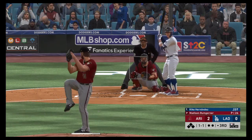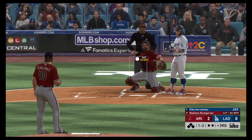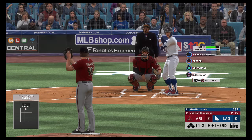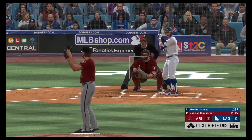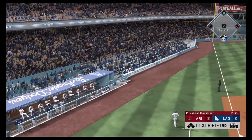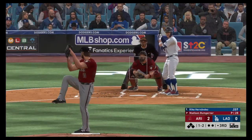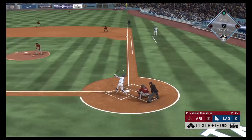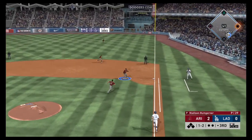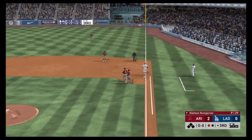Ready to deal. Here's the 1-1. Still a ball and 2 strikes. The 1-2. Rolled slowly to first. And he'll take it to the bag himself for the out.